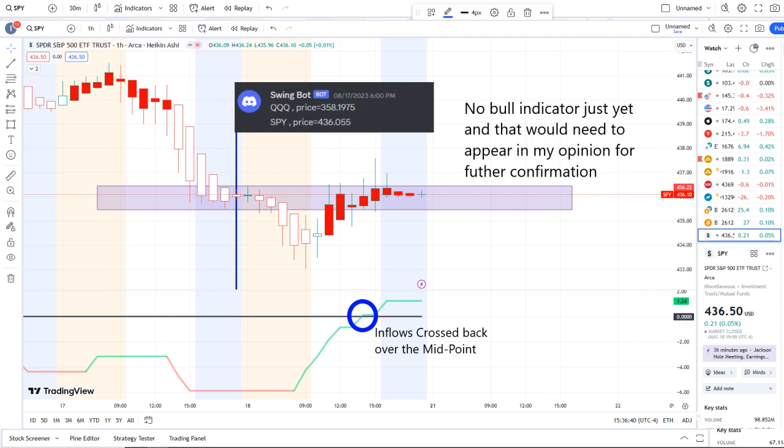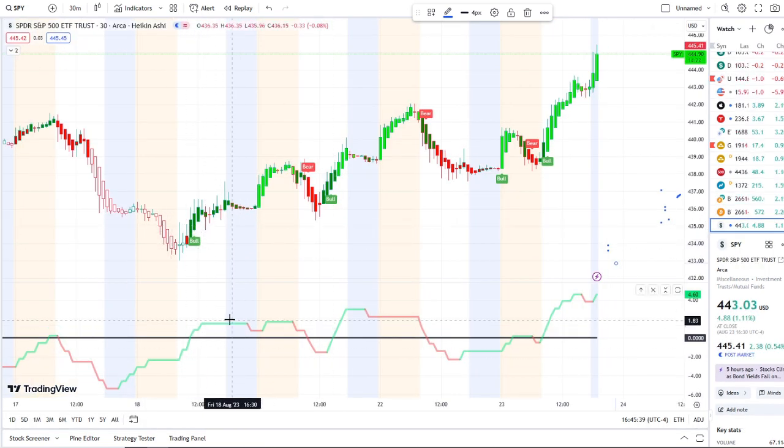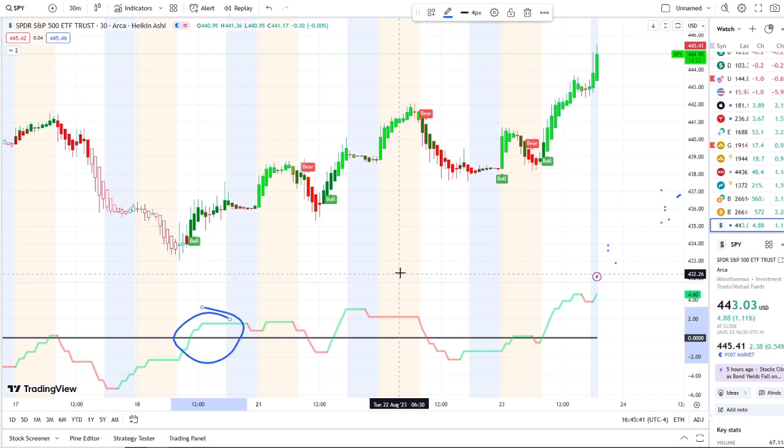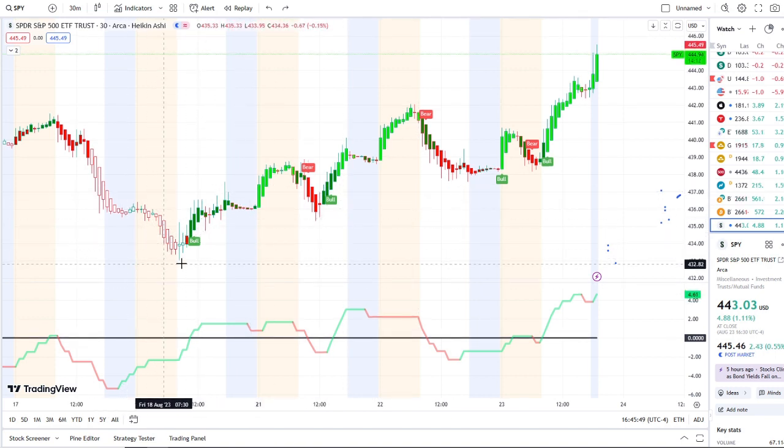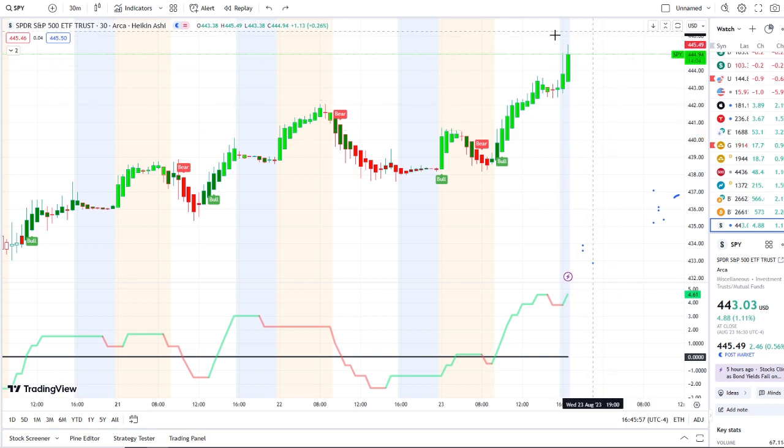No bull indicator just yet, but those inflows had crossed over, and here we have it in the chart. It got a bull indicator on the 30-minute, inflows crossed over, and the 1 hour needed that bull indicator to further confirm that strength. And so far from the 436 area, after finding support at 433, bouncing back up and taking off from there, it's hit highs of 443 today intraday, and in the after hours 445, guys.